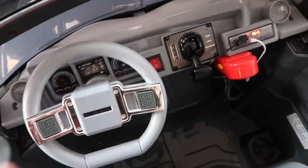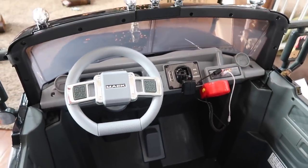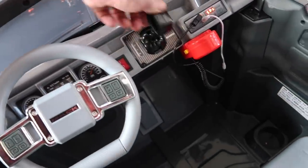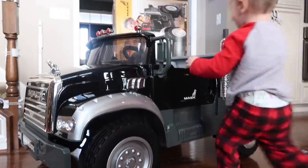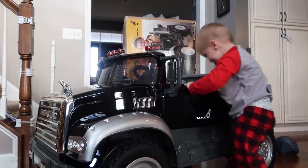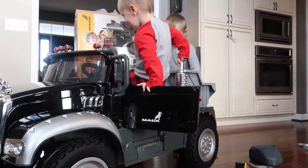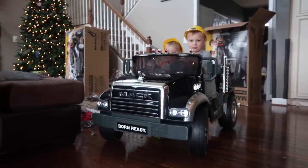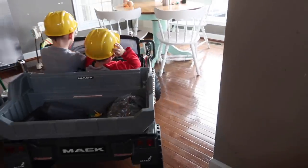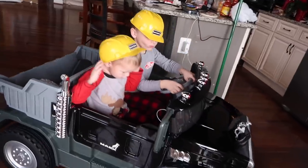This is a final touch on the Mack. Wow. There is the Mack. That thing looks pretty sweet. Liam, stand up next to that. Hop in there, hop in there. Got this thing together. All right, Logan, let's see. It's got a backup beeper when it's in reverse.